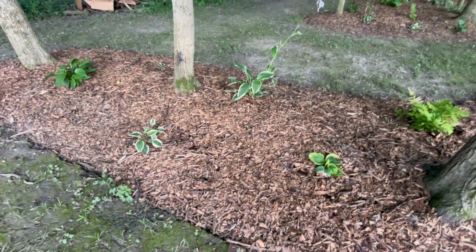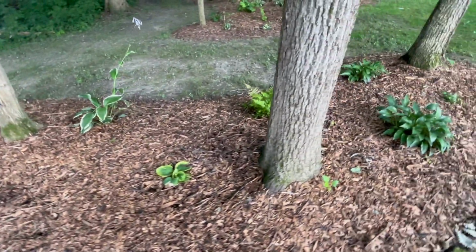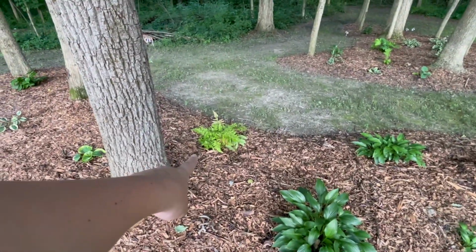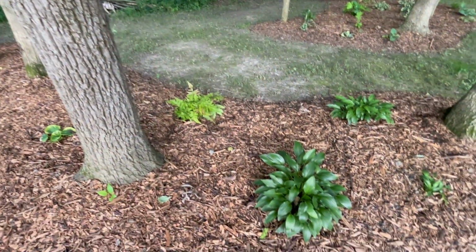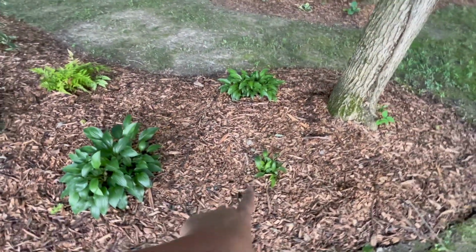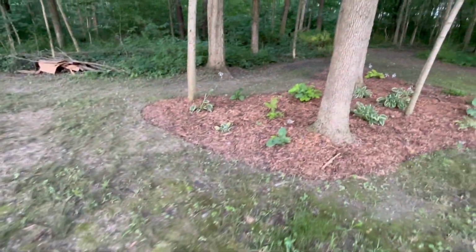As you can see in these flower beds, there's just an assortment of hostas. I've also added in some ferns throughout. I am very excited to see these grow. That's an autumn fern, I'm pretty sure. I'm excited to see how that turns. And these are just all little hostas I filled in here. I'm very excited to see them fill out and kind of grow.